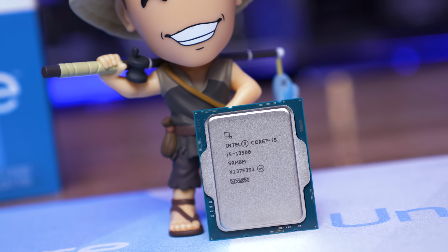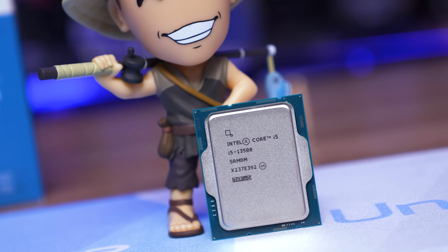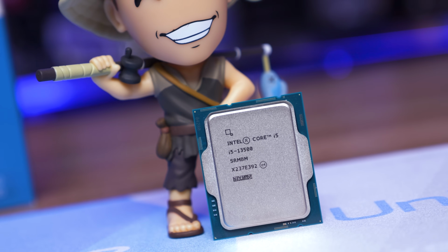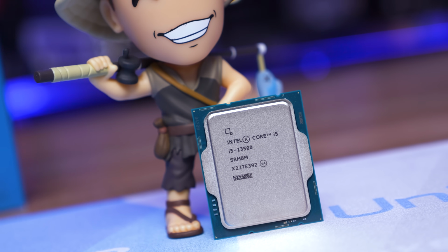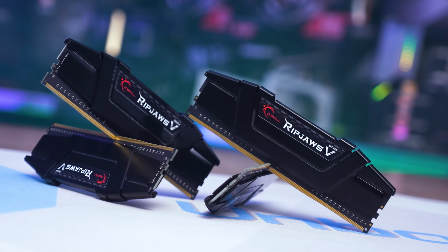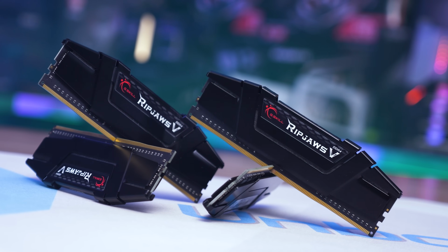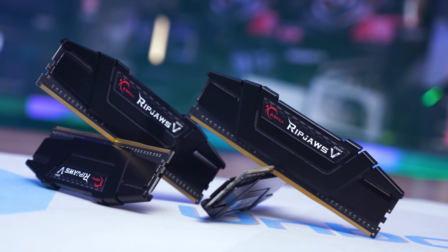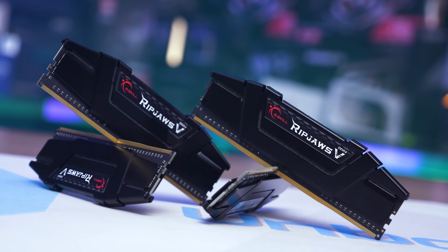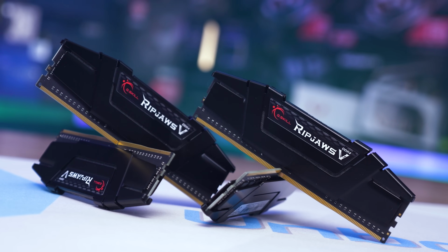And the reason for this limitation is due to the fact that the system agent or SA voltage is locked on non-K-SKU processors, and this limits the memory controller's ability to support high-frequency memory while using the Gear 1 mode. So that being the case, I've tested the 13500 using the Ripjaws memory adjusted to 3466, as this is the most optimal configuration for this processor, short of manually tuning the memory timings, which we're not doing for this content.